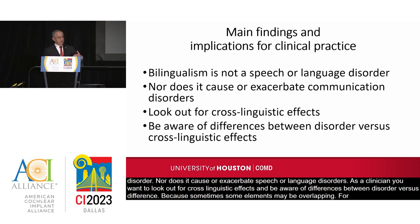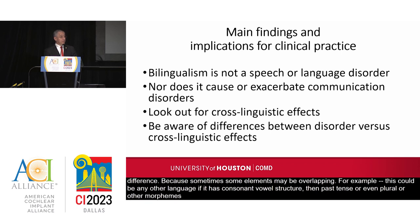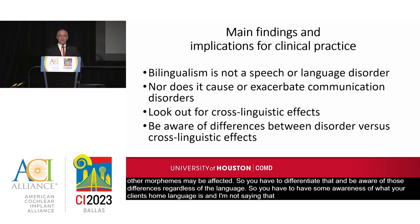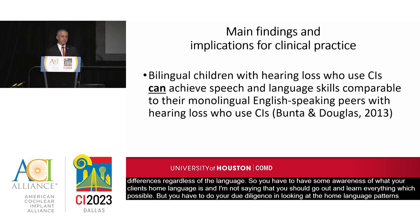For example, and this could be any other language, if it has consonant-vowel structure, then past tense or even a plural or other morphemes may be affected. So you have to differentiate that and be aware of those differences, regardless of the language. You have to have some awareness of what your client's home language is. I'm not saying that you should go out and learn every language possible, but you have to do your due diligence in looking at the home language patterns a little bit.